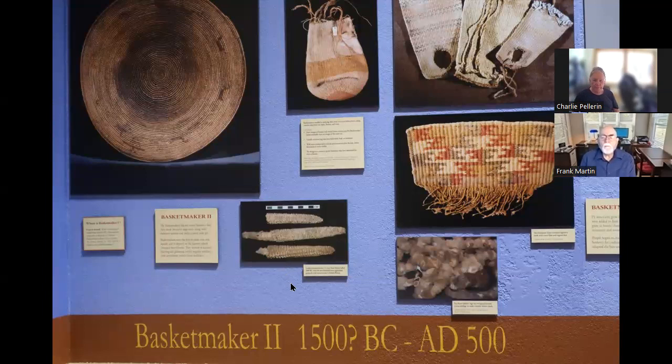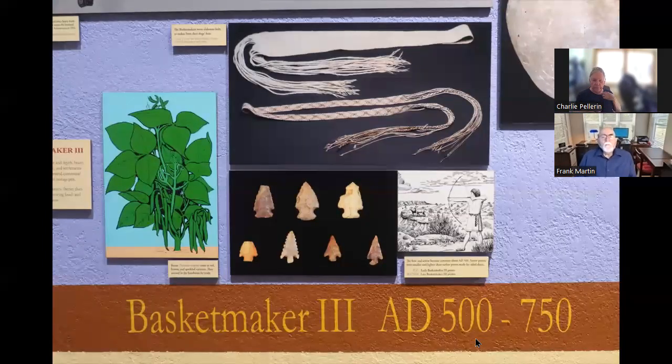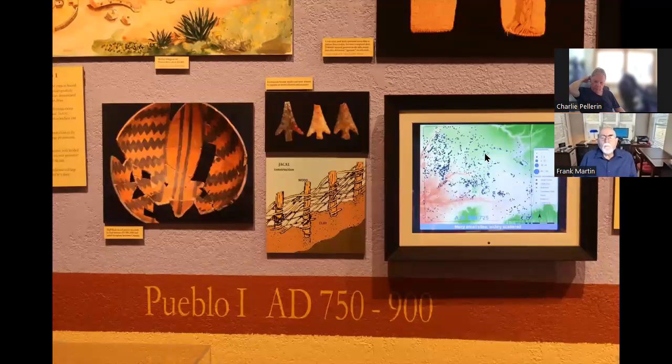So they're settling down. This is 1500 BC to about the year 500. Then Basket Maker 2. Now they've got flint arrowheads and bows and arrows, and they're starting to weave things. And then the first Puebloan period. This is kind of where Chaco was built. This is the part that interests us a lot. They're doing early pottery.